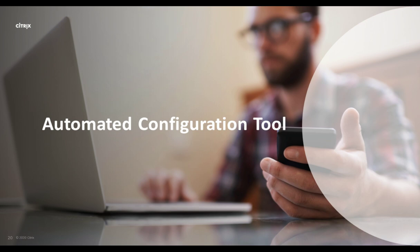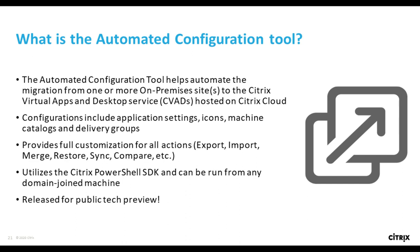You know, the automated configuration tool right now is in public tech preview, and we are happy to have it here for you to start working with and give us your feedback. And maybe at this time, you might be asking, what is this tool for and how can it help me?